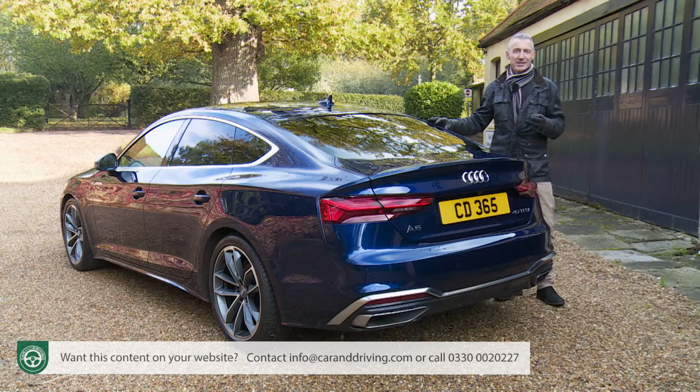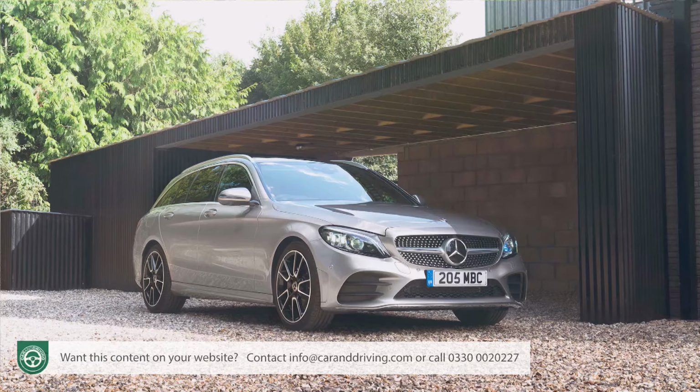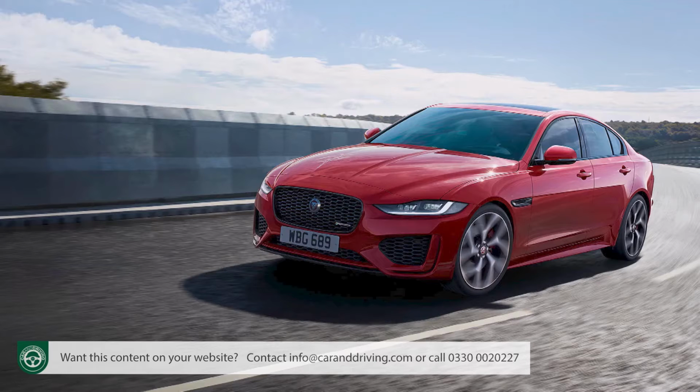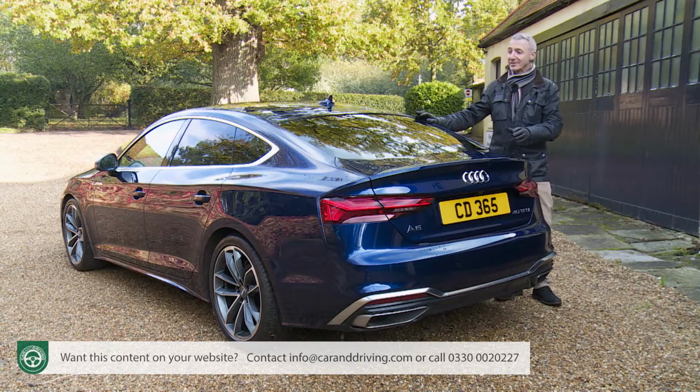A more likely alternative for the buyer of this Ingolstadt model would be a sportily trimmed Mercedes C-Class Estate AMG Line model, and that would probably cost you around about the same. Or, conceivably, a sporty-looking premium segment mid-sized saloon like Alfa Romeo's Giulia and Jaguar's XE. Now, they would save you a little, but they don't have this Audi's hatch practicality or its GT-style feel.